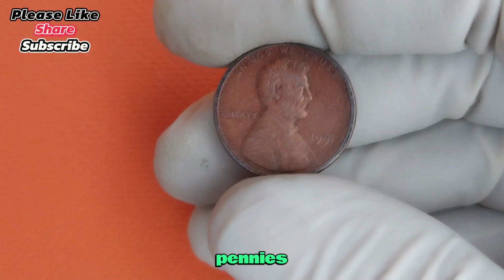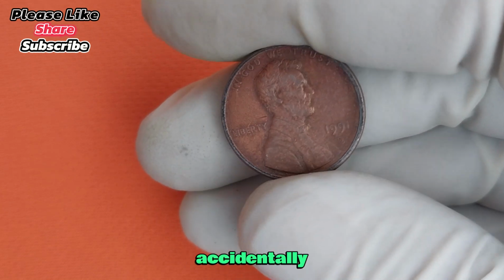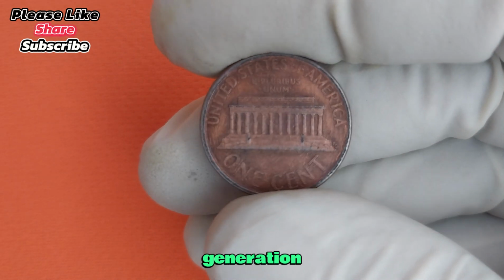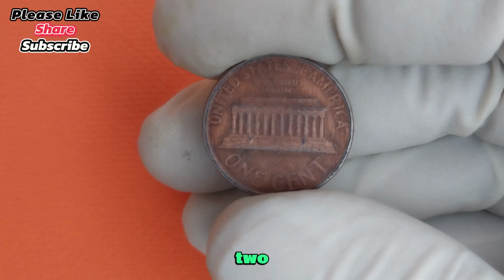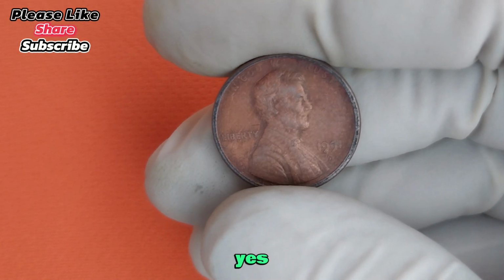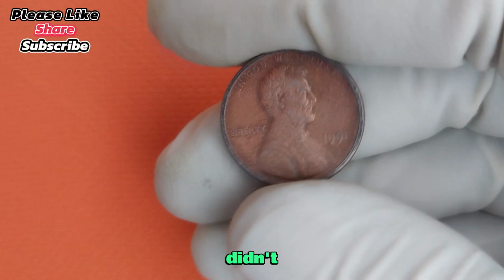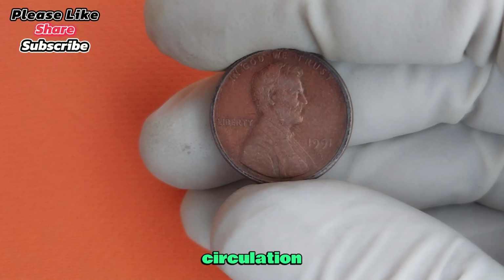A tiny number of these pennies, a fraction so small it's practically invisible in the records, were accidentally struck using proof dies, or with incorrect planchets, or may exhibit minting errors so unique that collectors consider them once-in-a-generation rarities. One of these coins has now been valued at an astonishing $242,000 due to its extreme rarity, minting anomaly, and pristine condition. Yes. A single penny, from 1991, minted in Denver, now verified as a collector's dream, and it didn't come out of a safe, or a vault, or a government museum. It came out of circulation.